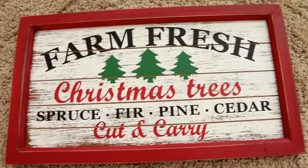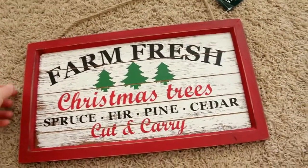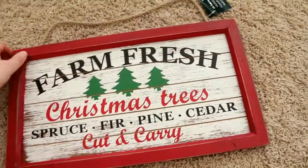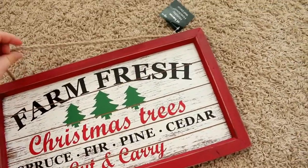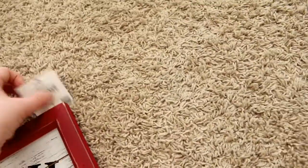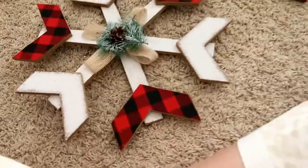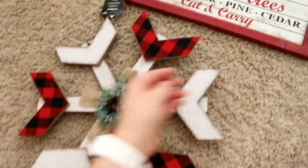So this is the first item that we have from atHome. This really cute farm fresh Christmas tree sign. I just thought this would be so cute to hang in the doorway, and I love that it has the burlap rope, I guess. This guy was $9.99.